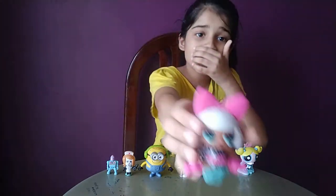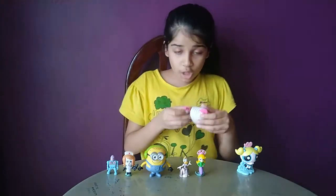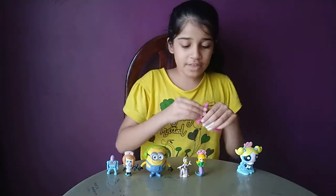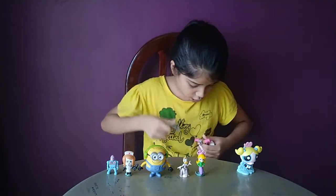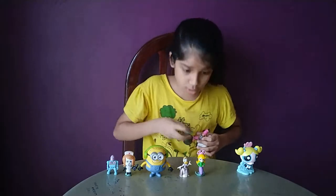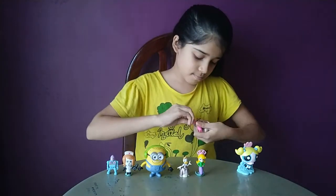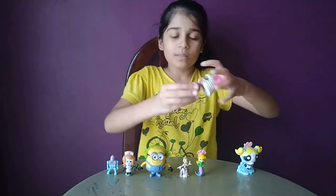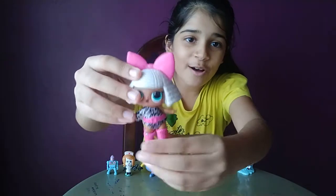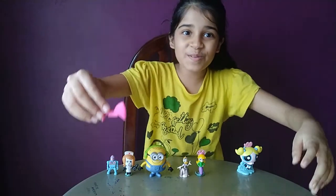Okay. Sorry, guys. So my third favorite thing is her outfit. Let me just take out the blue tag and show you her cute outfit. It is so cute. And it comes with the boots too. Look at it, her outfit is so good. Oops.